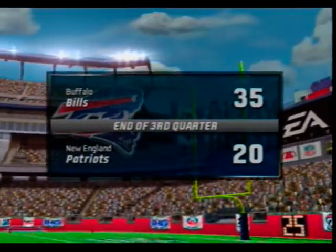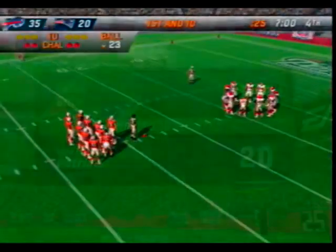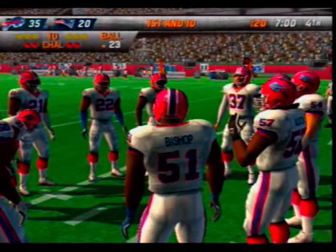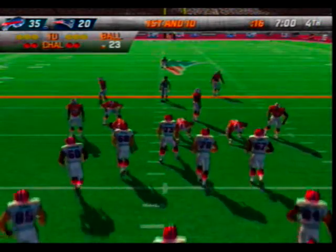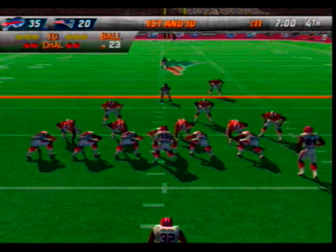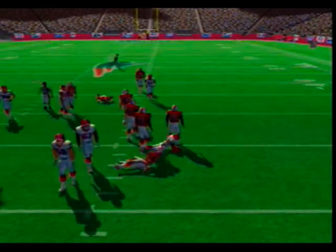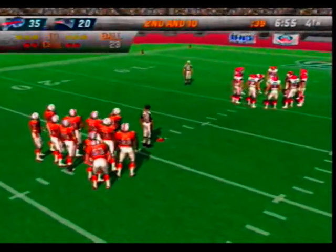So we've reached the end of the third quarter with the Bills ahead of the Patriots, 35-20. And we'll start the fourth quarter. So they have first and 10 here. New England using three linebackers. Jennings is there for the tackle at the 23-yard line. These plays can end up with lost yards if the defense gets through or around their blocking quickly enough.